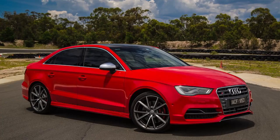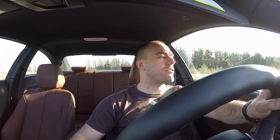I thought long and hard about doing an automatic. I've driven some great automatic transmissions. Some of the cars I looked at, like the Volkswagen Golf R and Audi S3, have the dual clutch system, which is a great gearbox, and even BMW's ZF 8-speed automatic is a phenomenal little gearbox. But for me, after driving so many cars, I realized it had to be a manual.